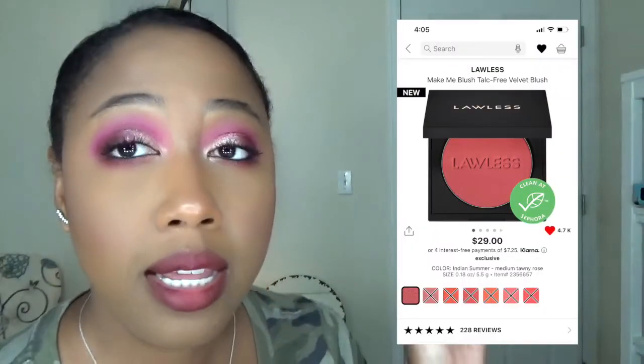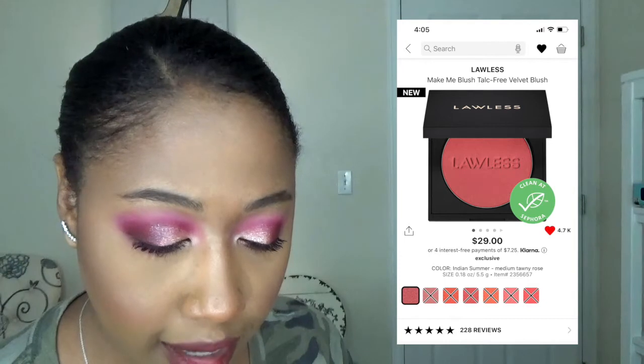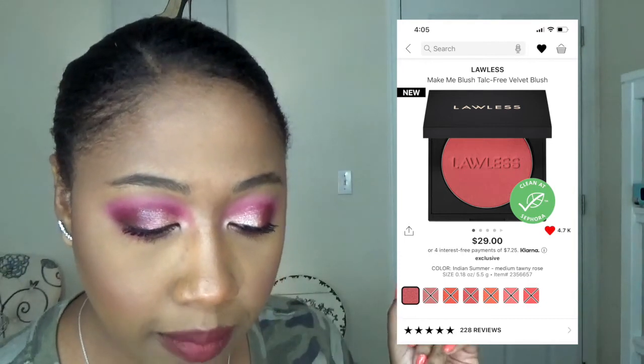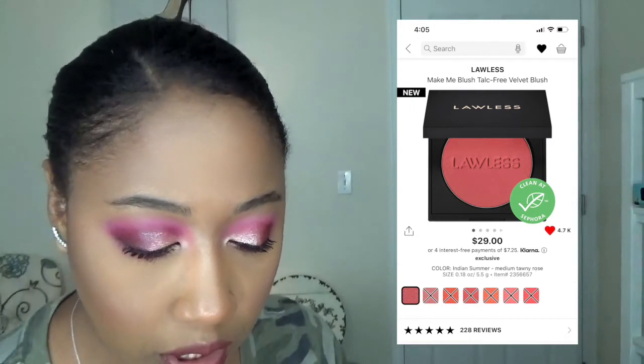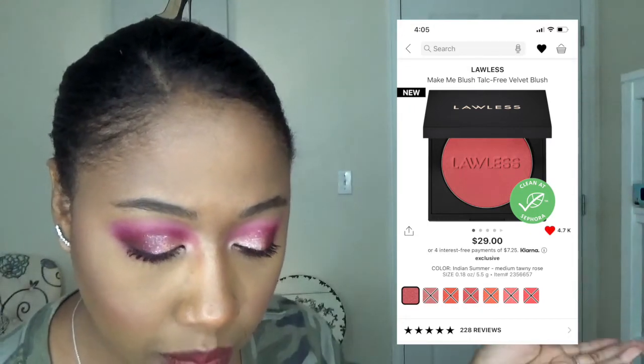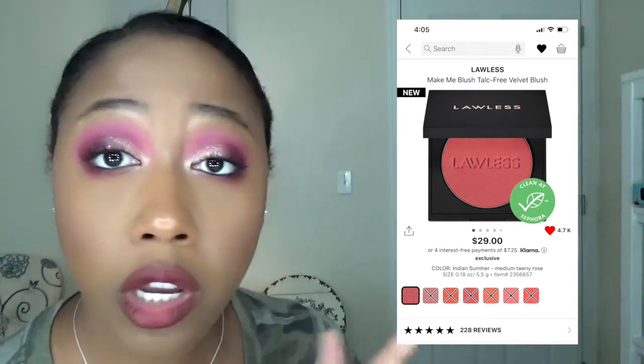Up next, we're going to be talking about another face item, which is a blush. This is actually from Lawless. These are new. They just came out maybe a few weeks ago, if that. So these are the Lawless Make Me Blush Talc-Free Velvet Blush. The shade I'm actually looking at is Indian Summer, so I'll post that up here for you. These retail for $29, going in the cart.